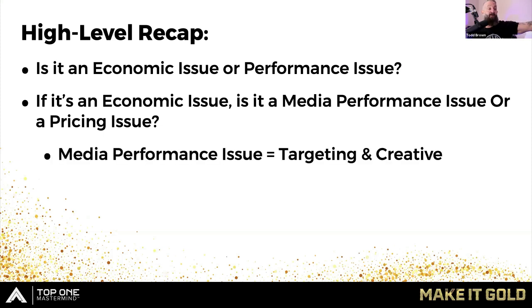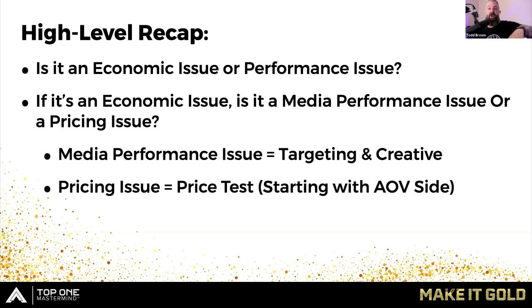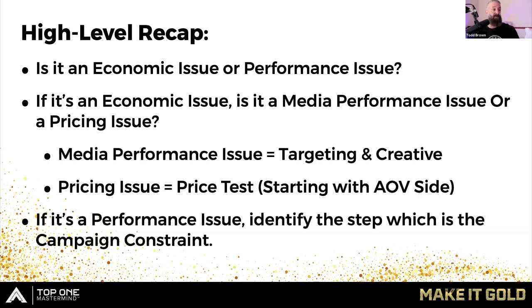So media performance is all about targeting and creative. Pricing issue is all about price testing, right? Starting with the AOV side or the transaction maximization offer side. If it's a performance issue, it is all about just identifying the step, which is the campaign constraint, the earliest step in the campaign, which is the constraint. This is how we go about taking our campaigns and making them gold.